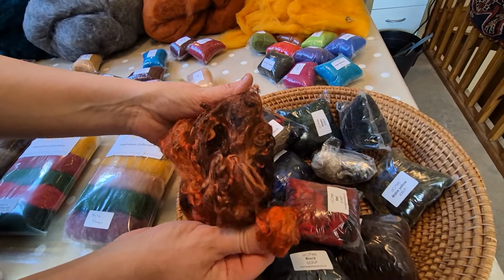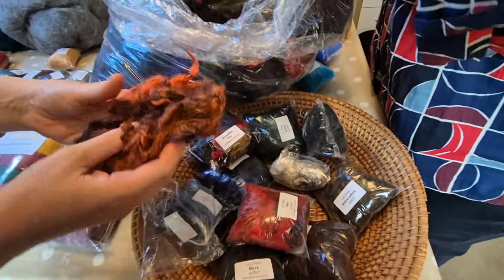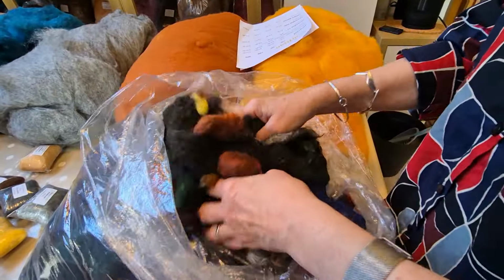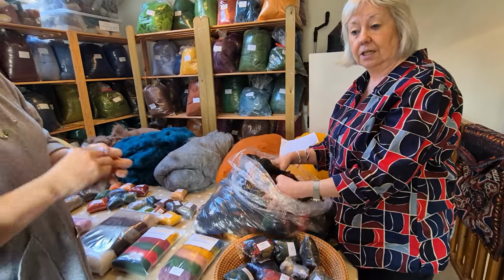Fab, because that's always a difficult thing to get hold of for people. Dyed locks, and they're all hand dyed. These are 25 grams, and you get quite a few in 25 grams. Sometimes people come here by appointment, and they'll often just take the colours and root through.